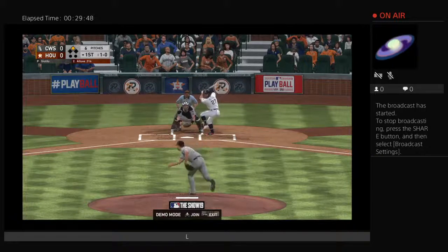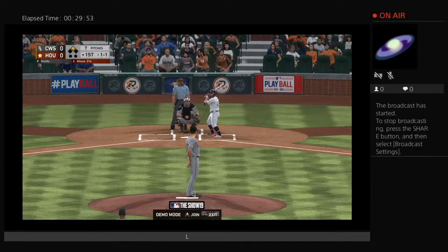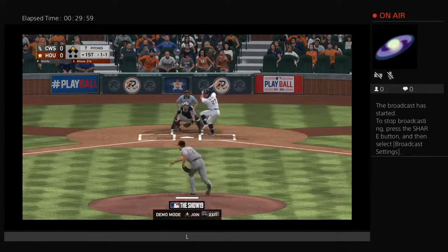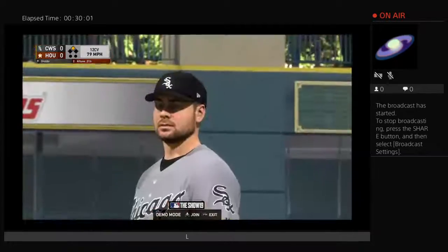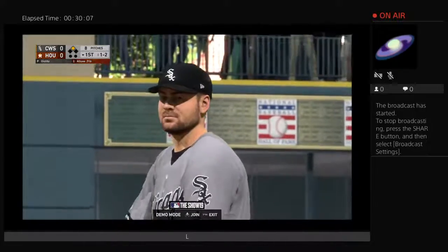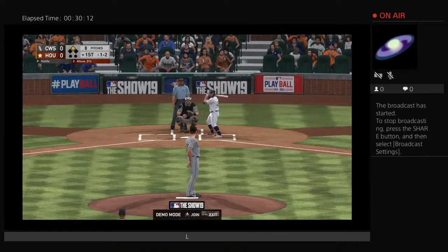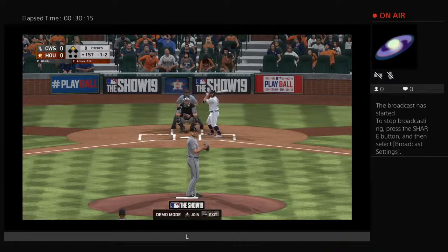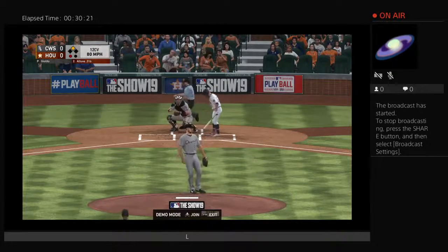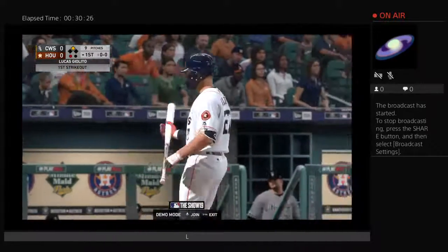Here it comes, 1-0. Now a swing and a miss at a slider for a strike. Springer stands at second with no outs. There's the big breaking ball, and it's by him for a strike. The 1-2 is down low, and he gets the call. Strike 3 looking.